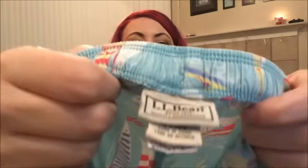And then I have a pair of L.L. Bean sailboat pajamas, which I think were super fun. You know, lounge pants by themselves will definitely sell. These were a size medium. They're 100% cotton L.L. Bean lounge pants. I had an L.L. Bean day today, guys. So, those are all my pajamas. We're almost done with this big pile.